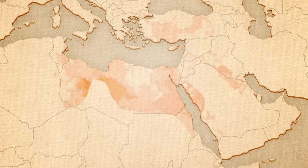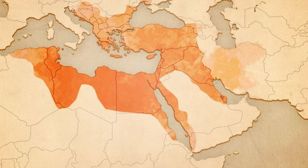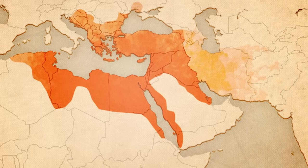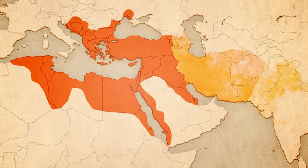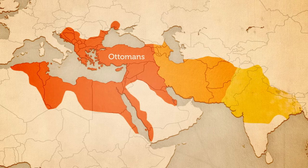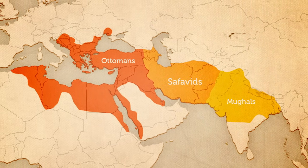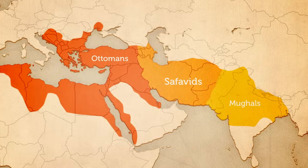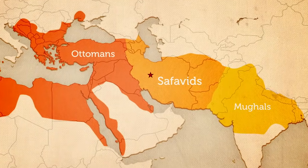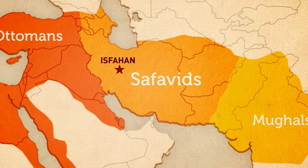In the 1,000 years since Muhammad received his first revelations, the Islamic world had grown, divided, conquered, and finally settled into 3 empires. The Ottomans in Turkey, the Mughals in India, the Safavids in Iran. The Safavid capital, Isfahan, was a dazzling modern city. Much of it was newly built in the 17th century, although it was a very old city.